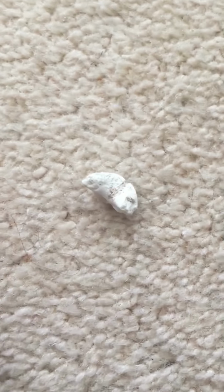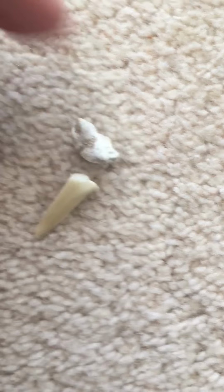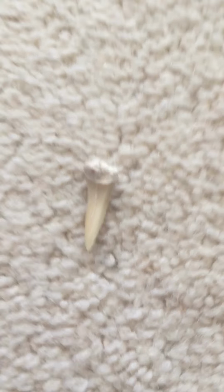Oh, I got a bunch of crystals over there. I'm gonna show those in another video. Ow! These ones as well. Sadly, this broke off of that. So that would have gone on there. That is a sand tiger. That is a sand tiger. And that's an otodus shark.